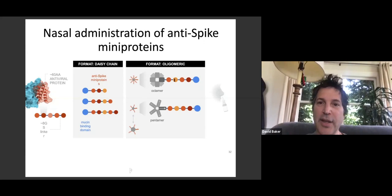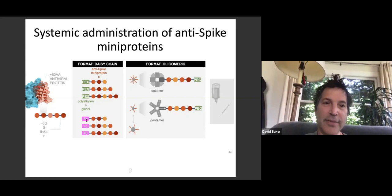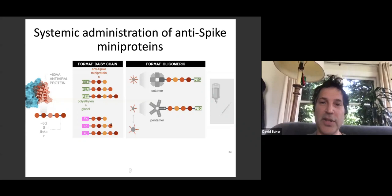And then finally for systemic administration, the most obvious ones are Fc fusions, where again, this will give us the long half-life and we are appending multiple different binding domains. We can also make pegylated versions, of course. So we're just making these constructs now, and we should see in the next few weeks whether we hope to be more potent than the best of the monoclonal antibodies, but we don't have data on that now.